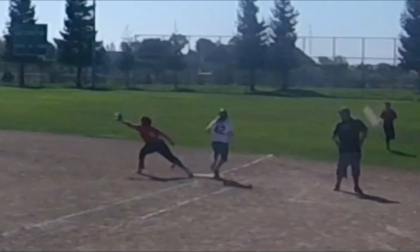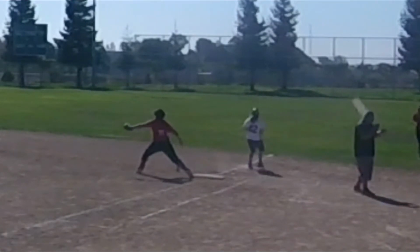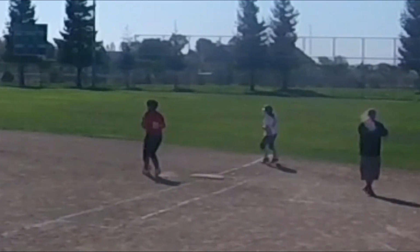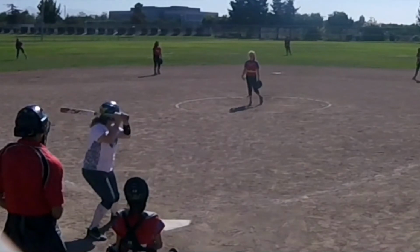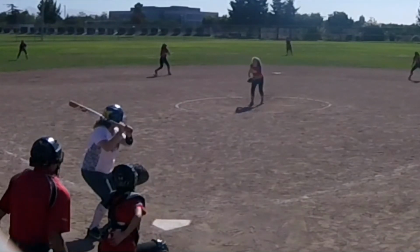However, she's such a tremendous athlete. If she was to push closer to center field, she could close the gap more. It would cost her more energy to burn to back up first base, but she's a good enough athlete to do it. Now let's take a look at center field.